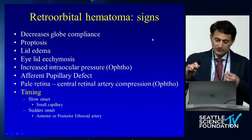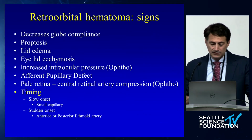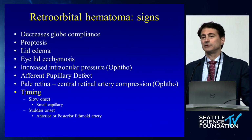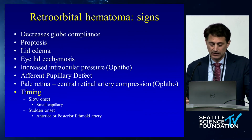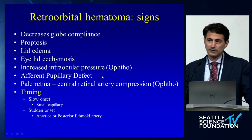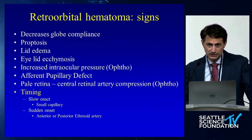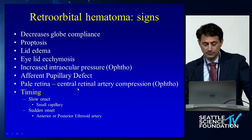Retroorbital hematoma, signs: decreased globe compliance, proptosis, lid edema, eyelid ecchymoses. One of the humbling things about giving this talk is I will talk about some of the complications that I've had and also how I managed them. And one of the things of a retroorbital hematoma is this can be very nerve-wracking, right? You only have about 60 to 90 minutes to decompress the eye before you can develop permanent blindness.